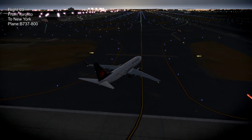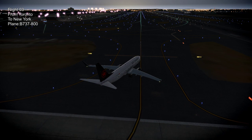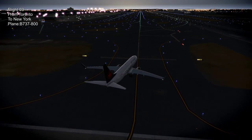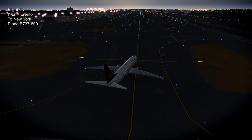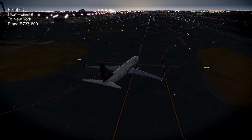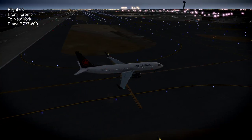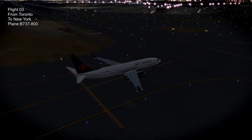Okay. So, as I figure out how to taxi this properly, I will leave you. A relatively short flight this time. Next time might be a little bit longer. But I hope you enjoyed the flight from Toronto to New York in the 737.